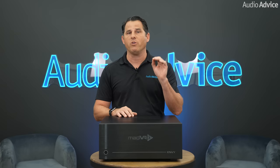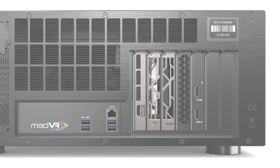Second, all that processing does take time and adds about 200 milliseconds of delay to the video signal. So if you're a serious gamer, you'll want to run a second HDMI cable from the MV's zero latency bypass output to your display to eliminate this delay.